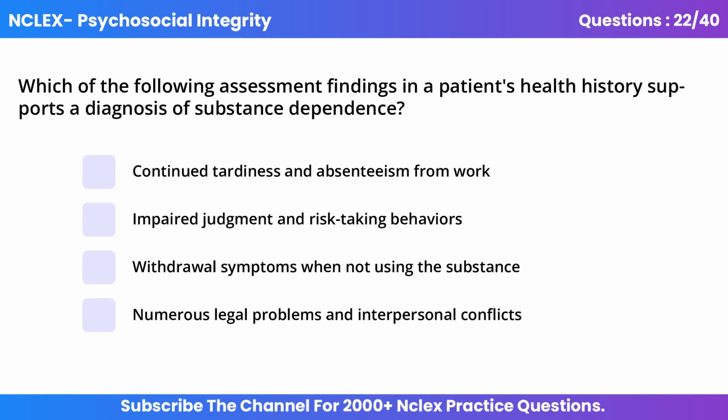Question 22. Which of the following assessment findings in a patient's health history supports a diagnosis of substance dependence?